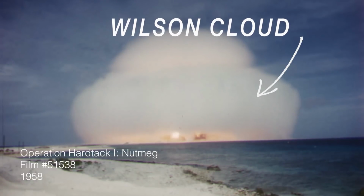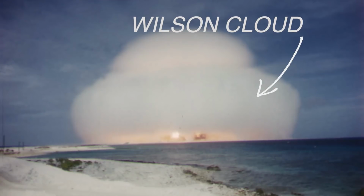Usually the airdrop is up high enough. In the Pacific, you did it up high enough that you didn't have that much moisture, or at the Nevada test site, where the normal surface humidity was very, very low. So you don't see this Wilson cloud on most of the airdrops. So this is the Wilson cloud.